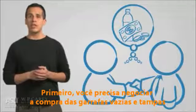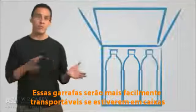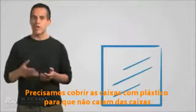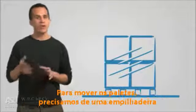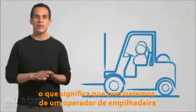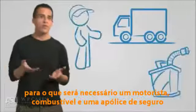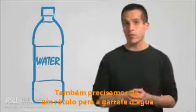First, you need to negotiate the purchase of the empty bottles and caps. Those bottles will be much easier to transport if they're in boxes. We'll need to shrink wrap those bottles so they don't fall out of the box. We can move a whole lot of boxes quickly if they're all put on pallets. In order to move the pallets, you'll need a forklift, which means you'll need a forklift driver. That forklift will then take the pallet and put it into a truck, which will require a truck, driver, fuel, and insurance.